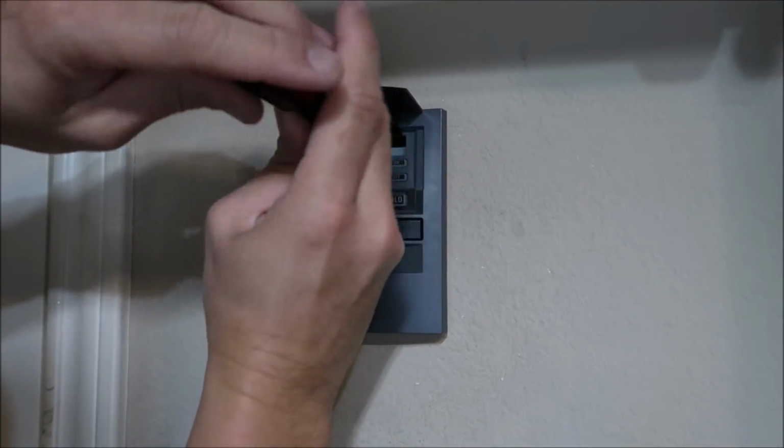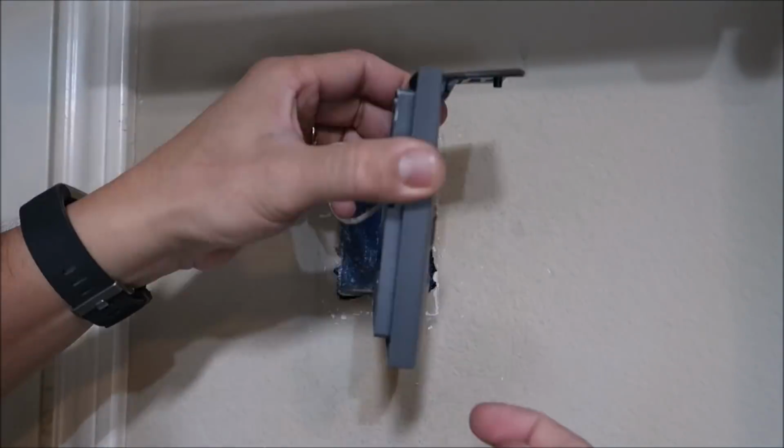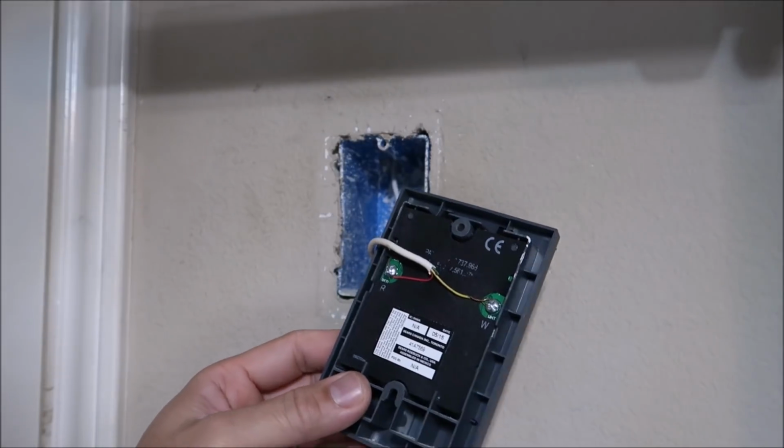To do the test, we need to unscrew the switch from the wall to expose the connections at the back. Then, with the included white wire, we will short the two connections.